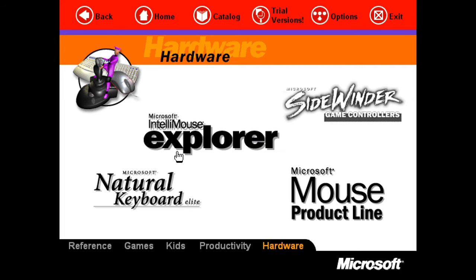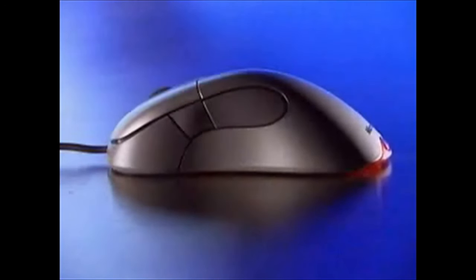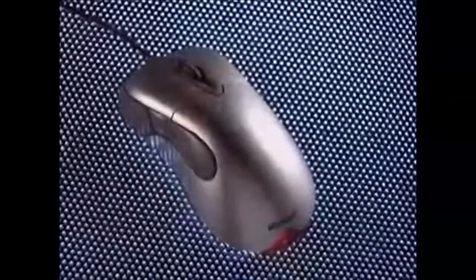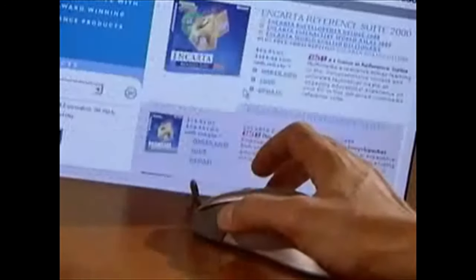Microsoft has the right mouse for you. Have you been looking for excellent precision in a mouse? Well, say goodbye to the ball. Presenting the Microsoft IntelliMouse Explorer with the incredible new IntelliEye optical sensor, a tiny digital camera capable of scanning the surface beneath it at 1500 times per second. To feel how much smoother and precise all your movements will be, go exploring for yourself.